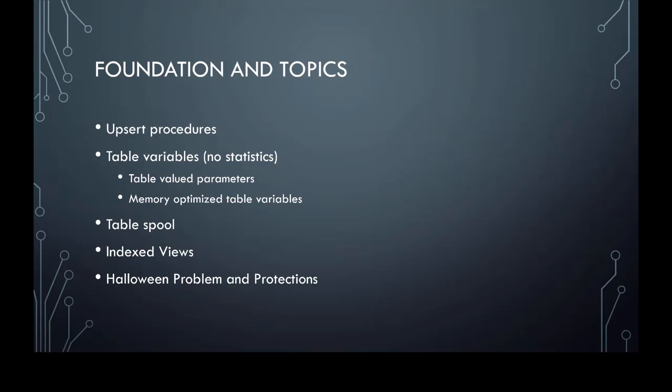Specifically, I use table valued parameters a lot. You can take a table variable and use it as a parameter for a stored procedure. So instead of passing in, say, one set of parameters for a stored procedure to have it insert one row of data, you can pass in an entire table variable with multiple rows of data already in it, and then have SQL Server use that however you want.